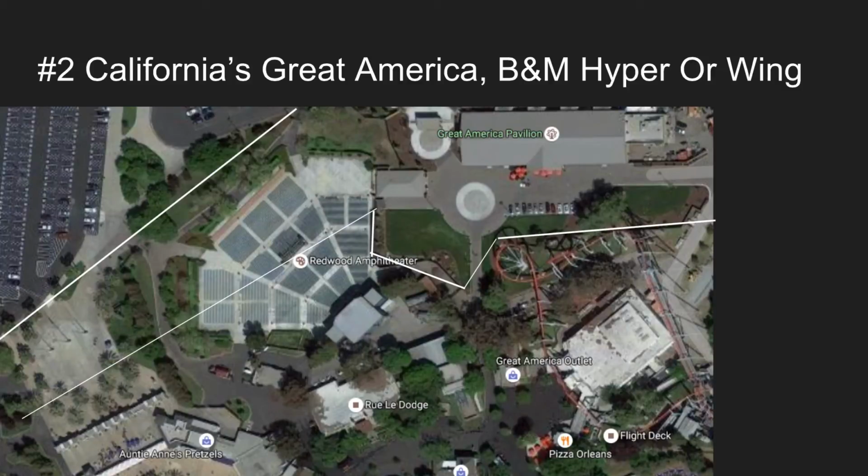they could get a nice modernized front entrance with a B&M hypercoaster or a wing coaster. Either way, it would be a nice ride there, but I don't think the wing coaster would fit as well because they already have 2 looping B&Ms, so I think a hypercoaster would be a great fit. The only problem is that they would have to remove this amphitheater as well as other areas of land that are in this picture here.